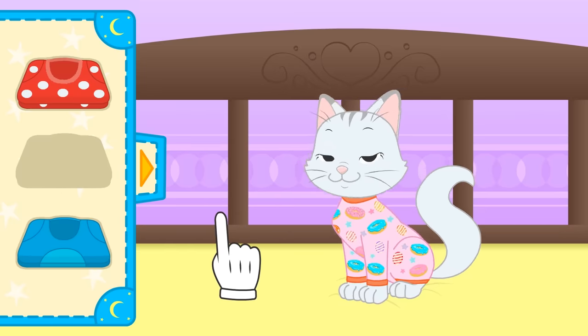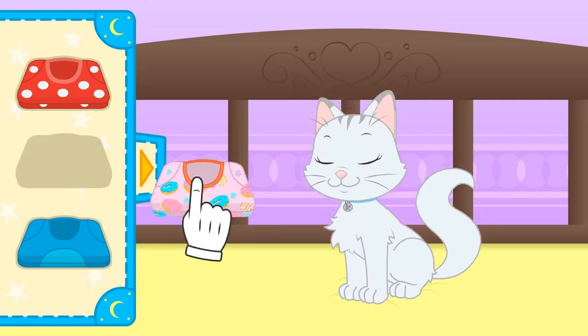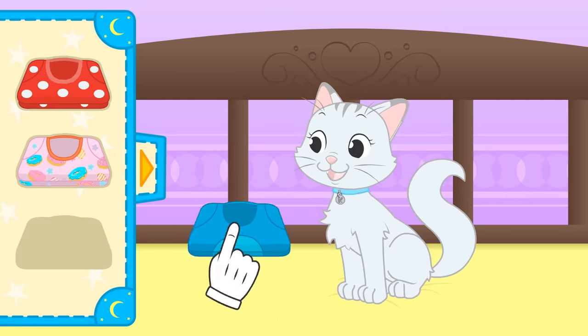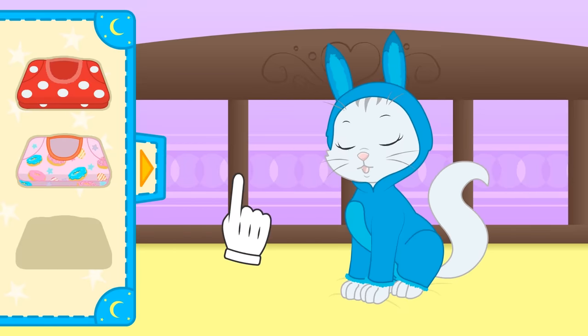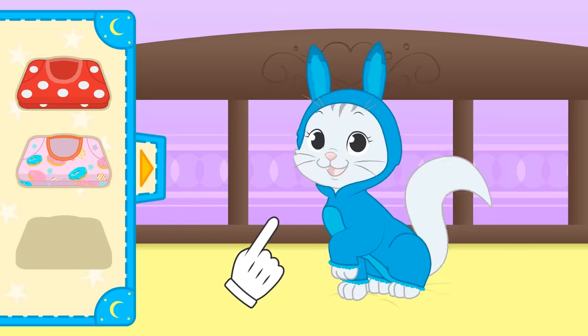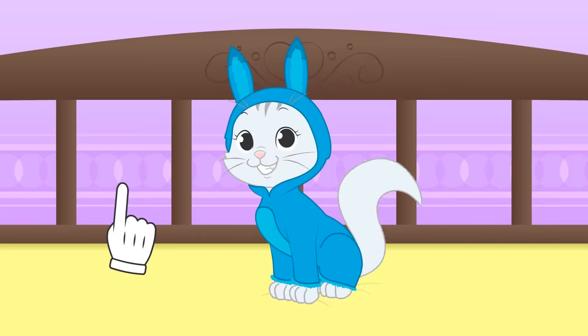Don't worry, we still have one more. Let's leave the one with the donuts in the closet. And let's try this blue one. What is it, Kira? Do you like this one? Amazing! You have new pajamas! And it even has bunny ears.